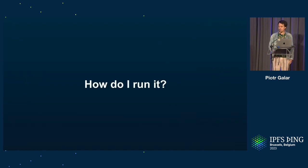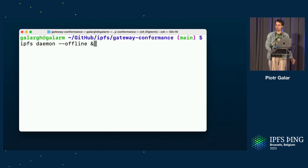And now I'm going to show you how to run it, because the test case itself is not that interesting if we can't run it. So what do we do first? First, we have to start our gateway. In this case, I'm going to start a Kubo gateway in offline mode.